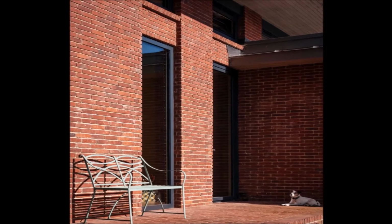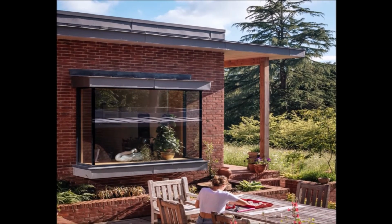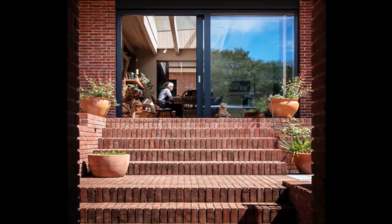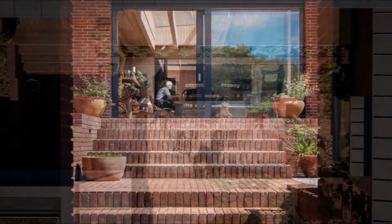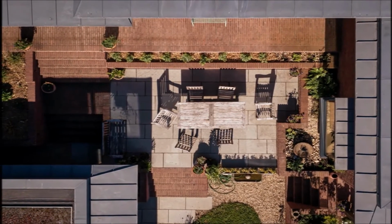Exposed glulam ceiling beams and red Vande Moortel bricks give the house a natural yet crafted feel. Clear-story windows along the roofline wash the living room walls with soft light and provide framed views of the trees and clouds, giving a direct connection to the elements while allowing for good cross-ventilation to the main space.